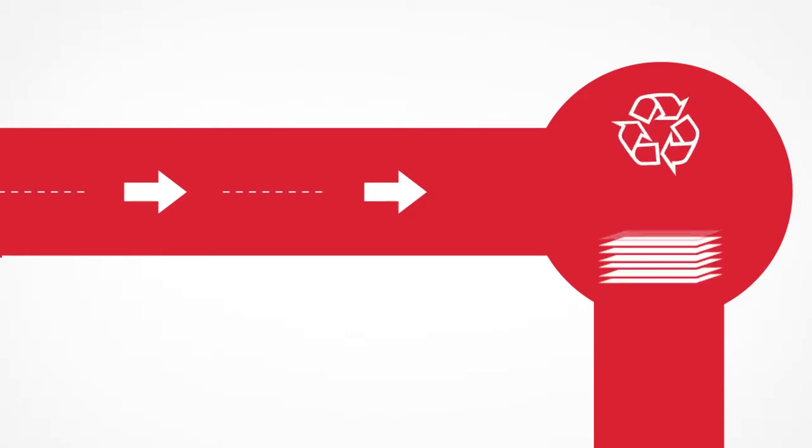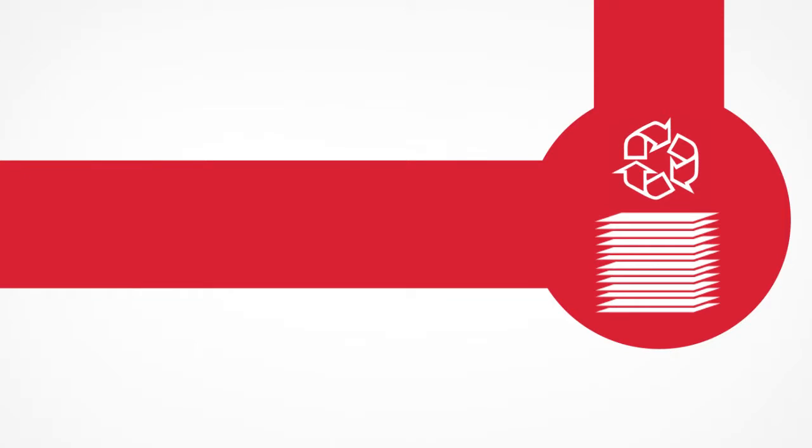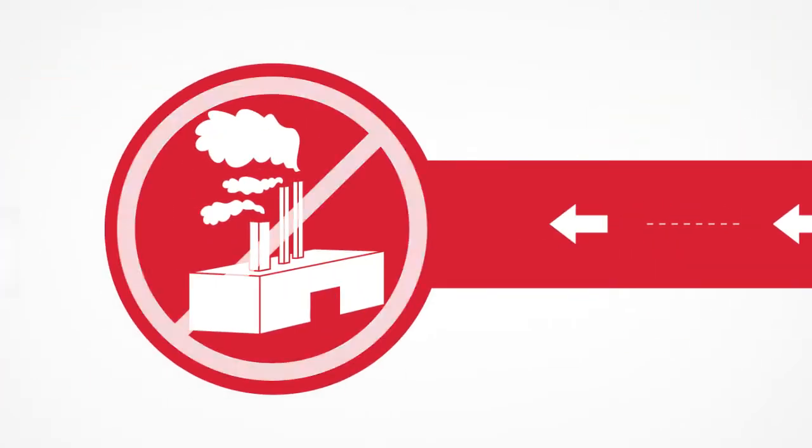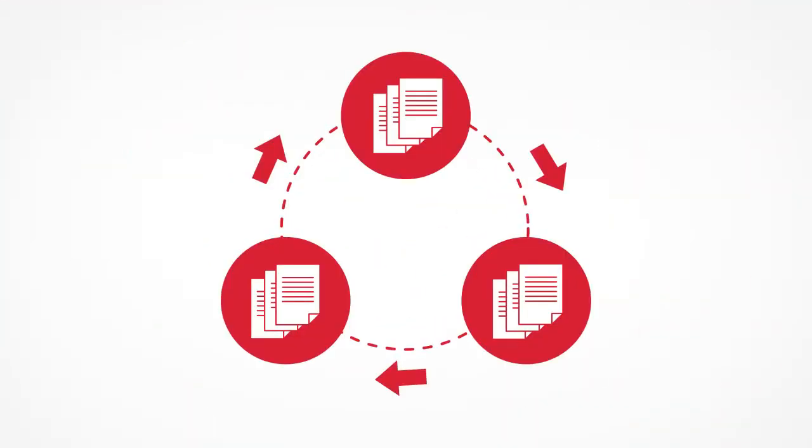Why not just recycle it? Even if we use recycled paper and recycle it again after use, the energy and chemicals used in the recycling process is still not 100% environment friendly. The solution? Don't just recycle paper, reduce paper consumption.